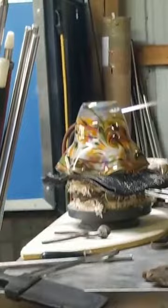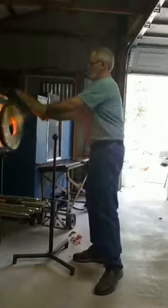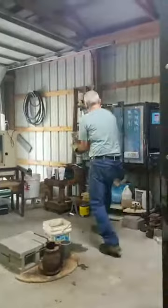And right now he's going to put these Kevlar gloves on, and he's going to get a tiny bit of heat off of that glory hole, just to make sure he's not going to thermal shock that piece when he picks it up. And off it goes into the annealer, where it will cool down overnight, and we will have a beautiful bowl tomorrow.